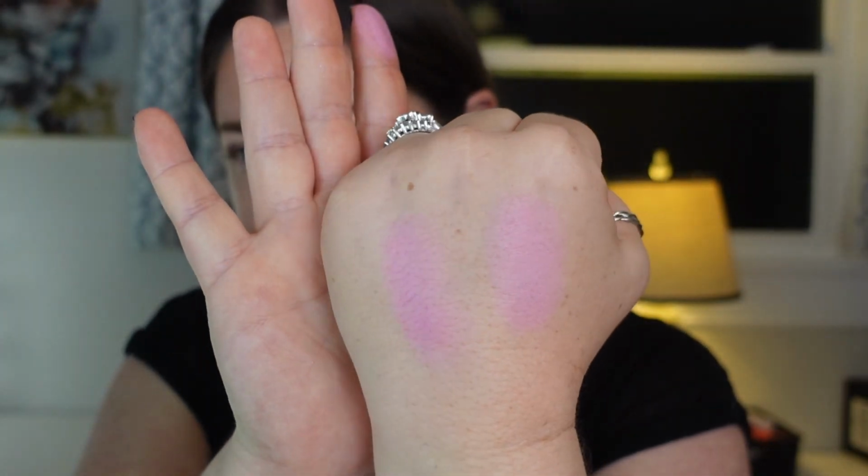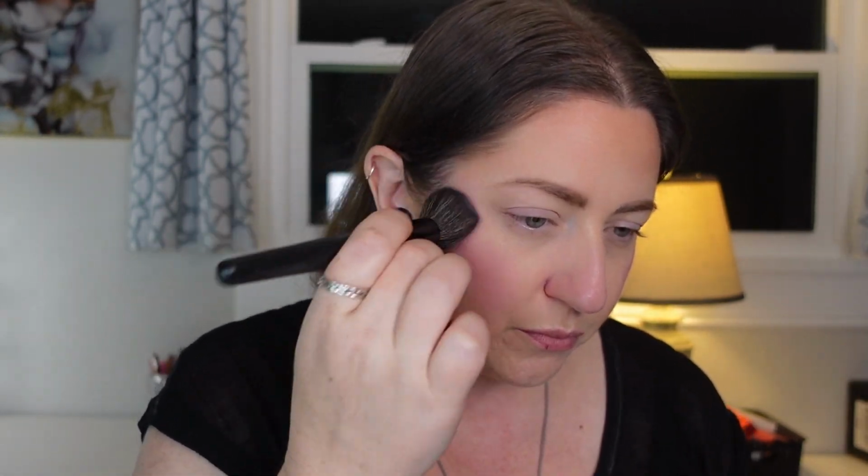I think this is a nice flush of color. I just prefer something darker, and because this has more of a purple undertone, it's a little bit deeper of a shade, I do prefer this one. This one does retail for $40, and this one is $29, and so there is a little bit of a difference. We're just not in drugstore territory here. So I just thought I would throw that one in there.